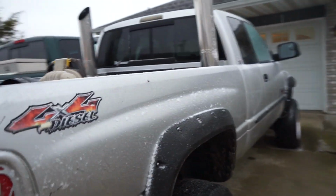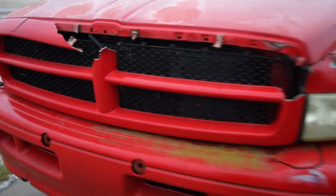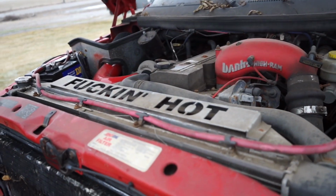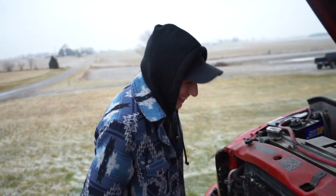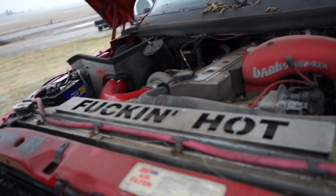Out dooch and a clapped out dooch. Damn it. You got some more mold up here. Let's see. That's pretty good. You love it. Dude, those are some pretty decent welds too.